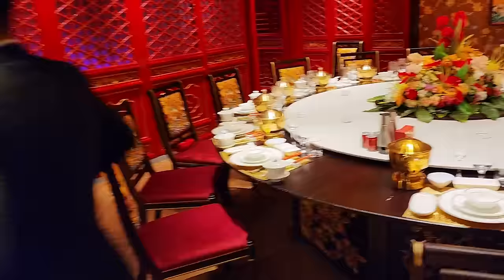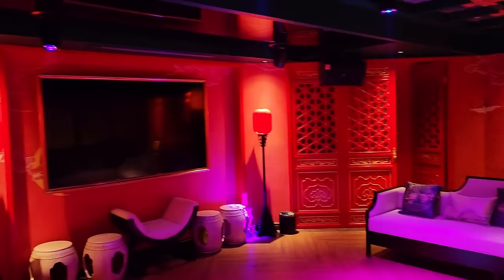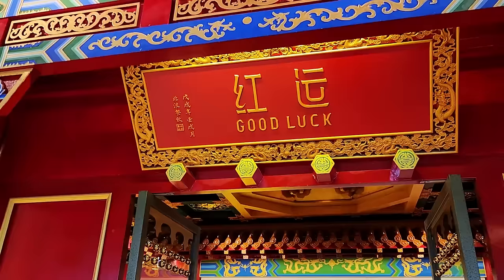Does the middle thing turn? Look at that. So you put the food and you have to wait for it to come around again. Oh man. A couch. Wow. And that's the size of the TV. Yes, sir. Hold this, Rick. Look at the size of this TV. You'll even be able to read the words. Are you not that blind? Oh, wow. Chinese princess. It looks awesome. And good luck. Wow. What a place.